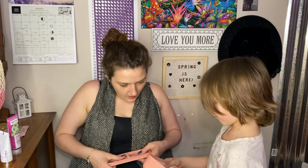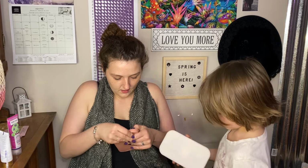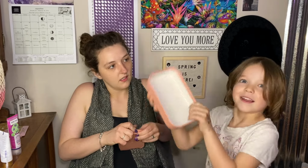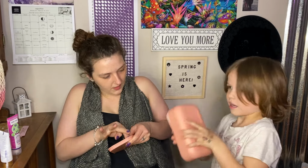Ooh, so we can put food in. And so now there's 2 more compartments in there. Okay. Yeah. Can you show them? Can you show our nice friends? So yeah, can you open it like you just showed me how it opened? Yep. Woo! So there's your 2 compartments.